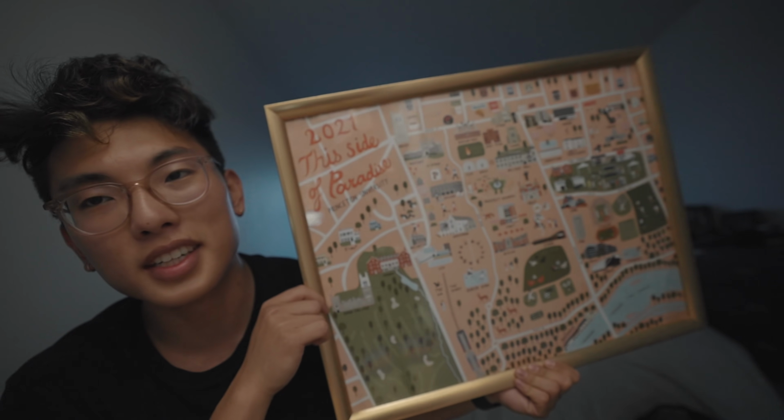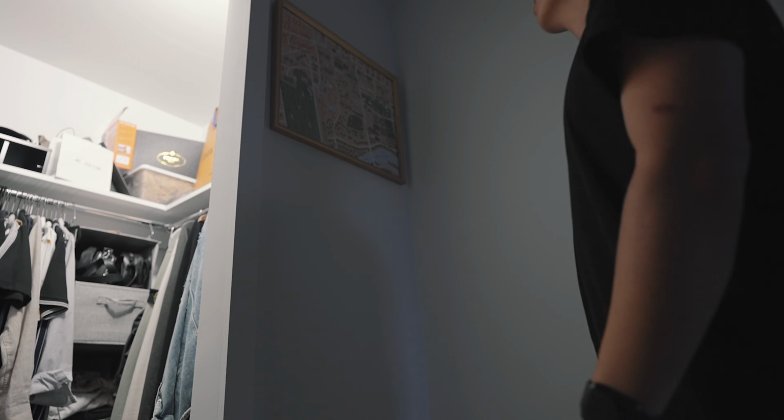These blackout curtains are no joke. Alright, we got the poster framed in this really nice gold frame. So this is going up right next to my closet. You can't really see it right now, but it looks super dope. We got a couple of other packages that came in today.